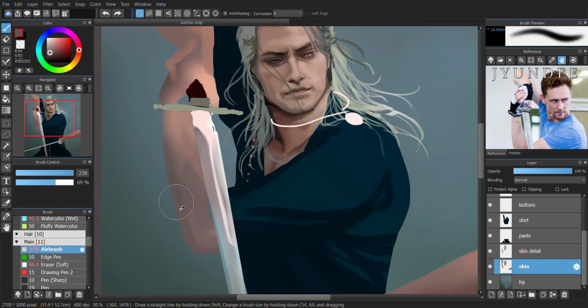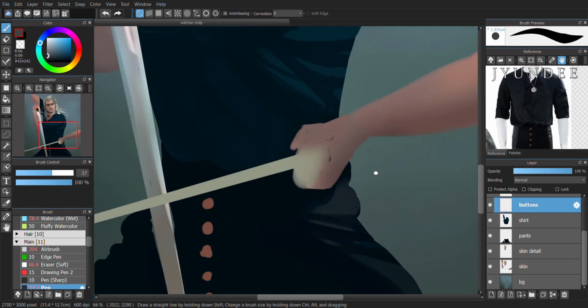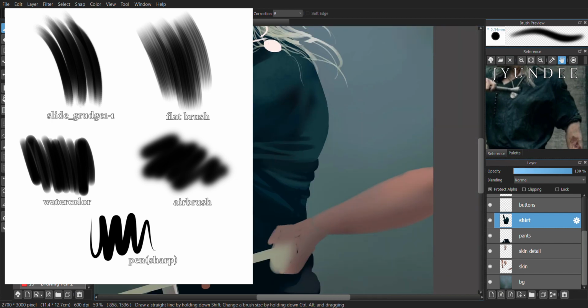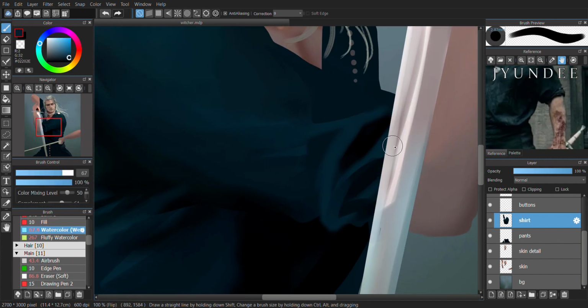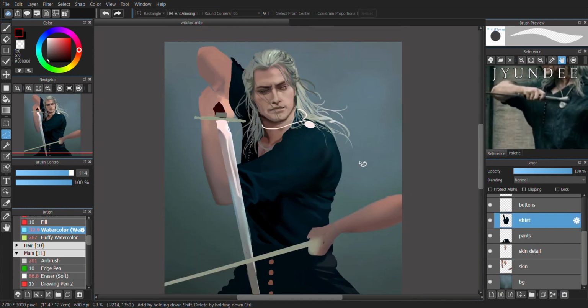Some of its cloud brushes I find to be very useful, and I use daily, are the Slight Grudge 1-1 flat brush, watercolor brush, airbrush, and pen sharp. There are other useful brushes that I can't think of off the top of my head right now, but you will notice that throughout this video I use the same brushes repeatedly.